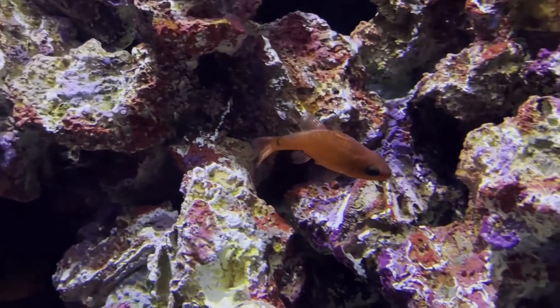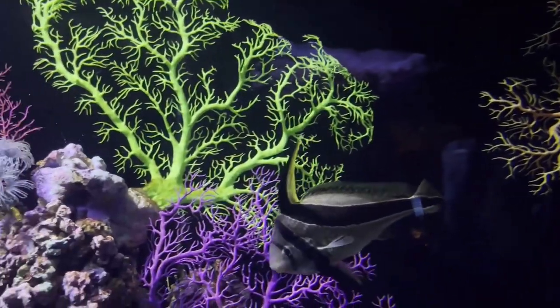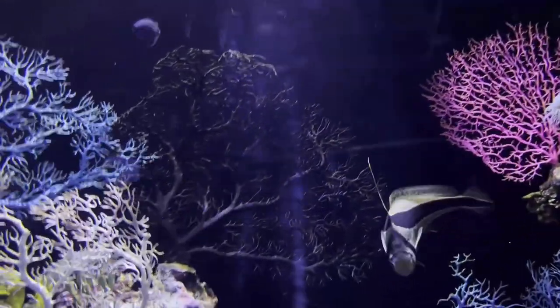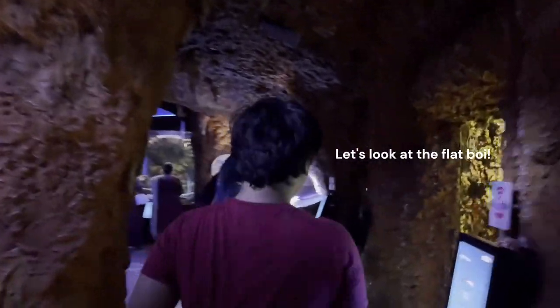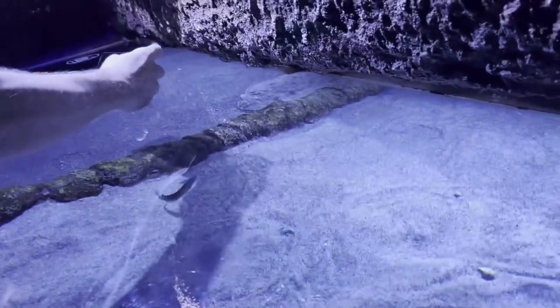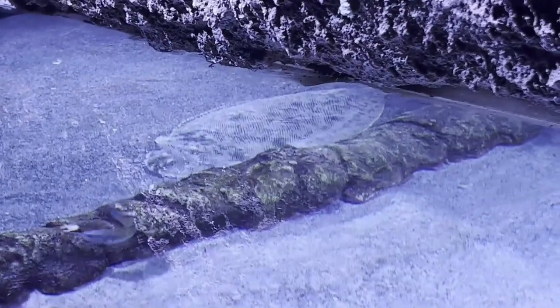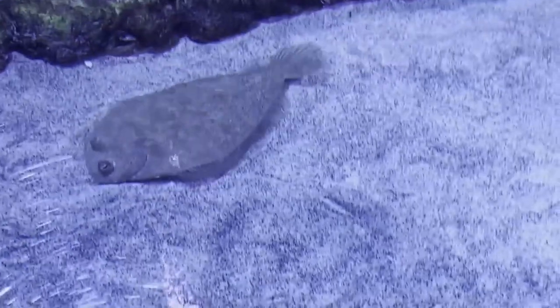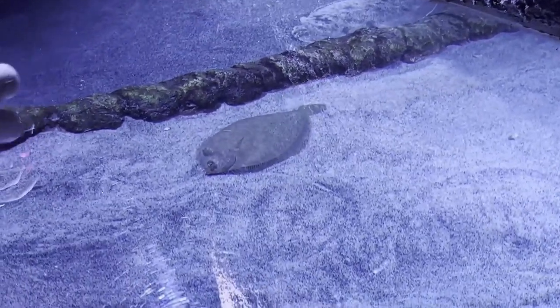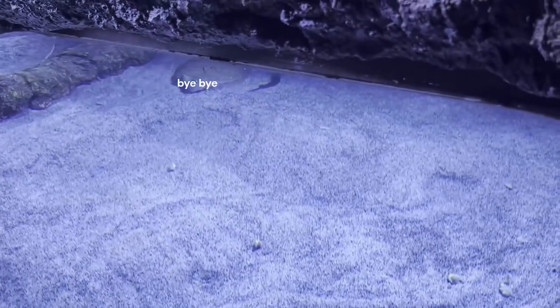What's there now? Look at that one. That's unique. What's a flat boy there? A very flat boy. Look at the flat boy. Let's look at the flat boy. Perfect. That flat boy? Where? Oh, the flat boy. There's another flat boy. Wait a minute. That's a very good swimmer, actually. That's a flounder.